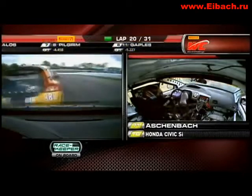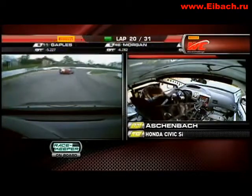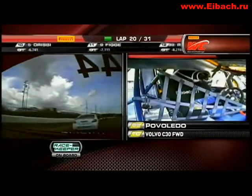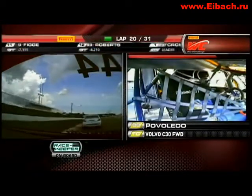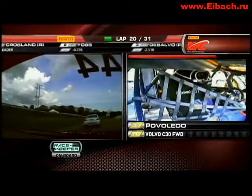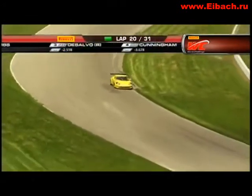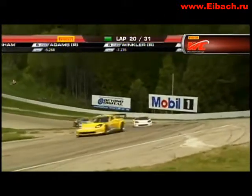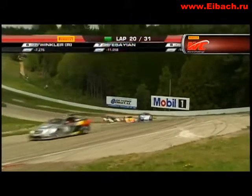Meanwhile, let's hop on board with Lawson Aschenbach. That's a run for the lead on Povaledo. That is a brilliant move down to the inside. Now we're on board with Povaledo, and Aschenbach makes it stick, slides through and underneath. And that is a great pass for the lead, Cal. It was awesome. Out of turn 9, he just carried a bit more speed, slid it into that brake zone for turn 10, and that was through. But you need some help from the guy you're passing, otherwise it can get ugly.